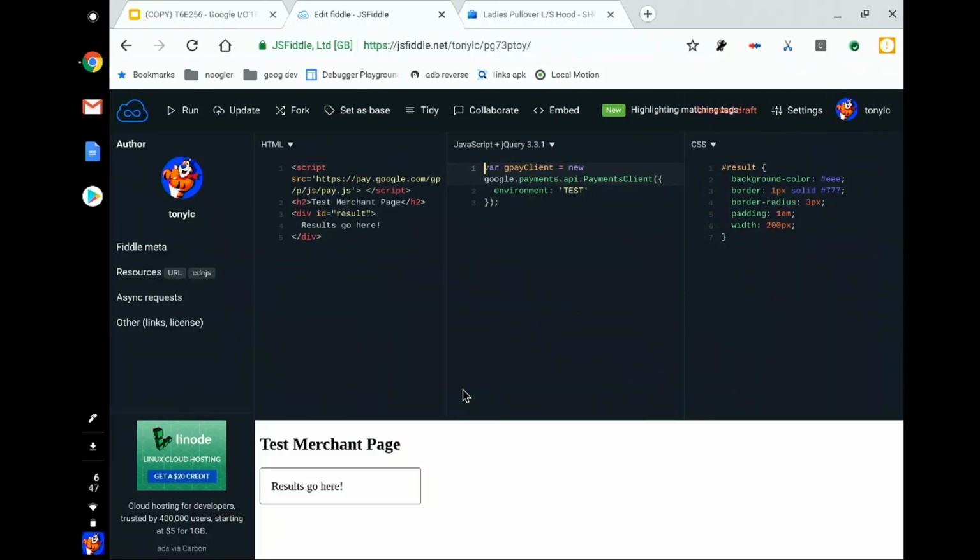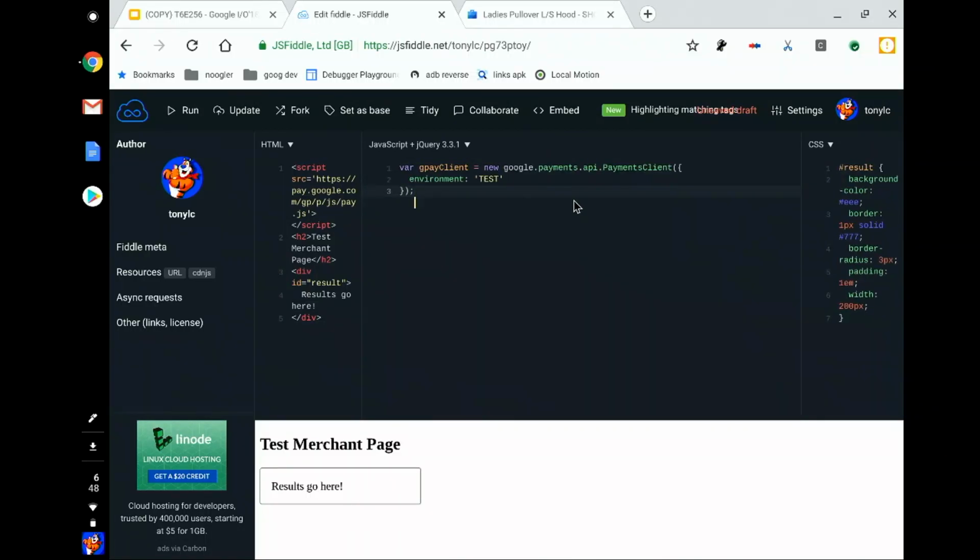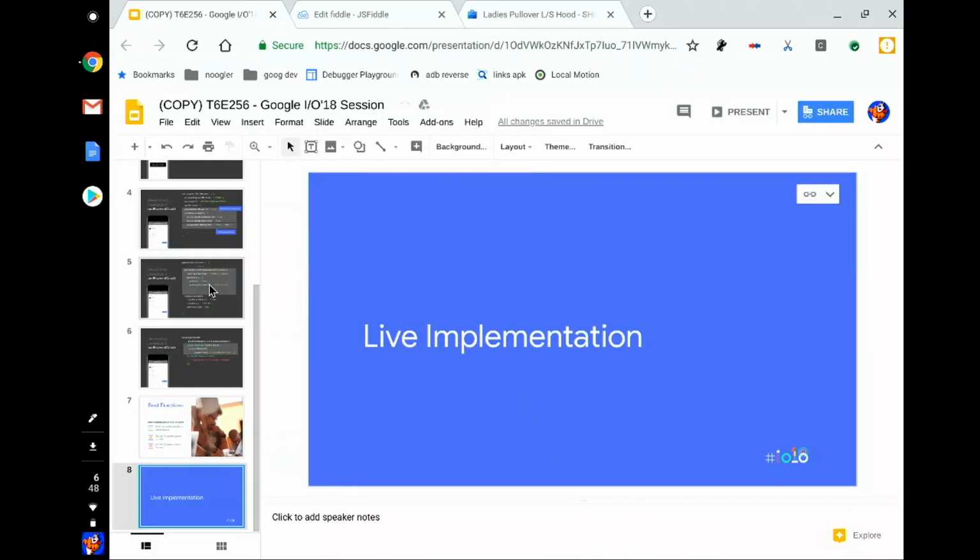All right, so I'm going to do this implementation on JS Fiddle, which allows me to enter JavaScript on the fly, and then it'll print out onto this result page on the bottom right here. So on the left, we have HTML, JavaScript's in the middle, and CSS on the right. As you can see, we've already downloaded the script tag for pay.js. And we've already constructed the payments client with environment test. So I'm just going to expand the JavaScript section a little bit, just so that you have more room to see. And the first thing we're going to do is call isReadyToPay.